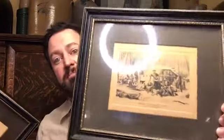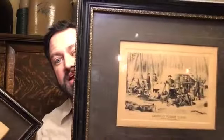So I've got two of these. They were $4 each, so I do not have a lot of money invested in either one of them. Winter Pastime is one of them, and American Forest Scene Maple Sugaring is the other. I really liked the looks of them.